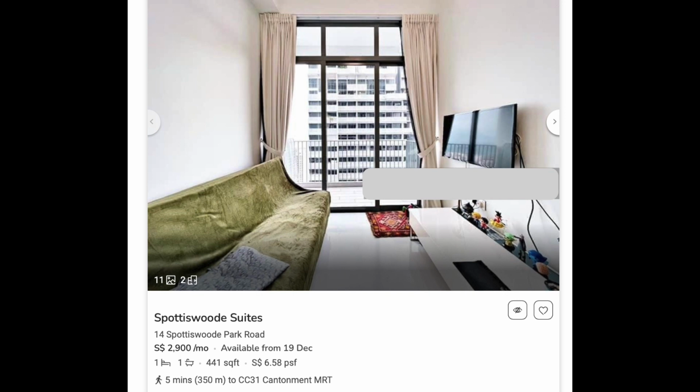And with that clarified, I'll run through some examples showing you actual numbers. I'm using CBD and town area because this is the place I'm most familiar with. The first condo that I can show you within that budget is Spottiswoode Suites. This is a 1-bedroom unit, $2,900 per month. Of course, you might need to negotiate a bit to get it closer to that $2,500. Or you have to up the rent that you're asking from a tenant.